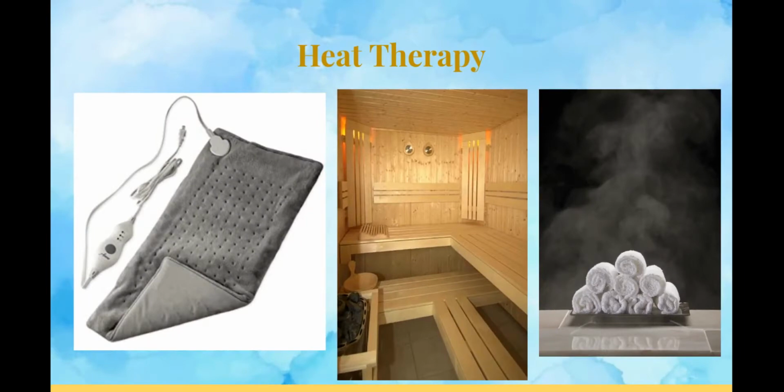Heat therapy involves increasing the temperature of the painful area of the skin. This can be done in two ways: dry heat, which comes in the form of heating pads and saunas, or wet heat, which comes in the form of hot baths and steam towels.